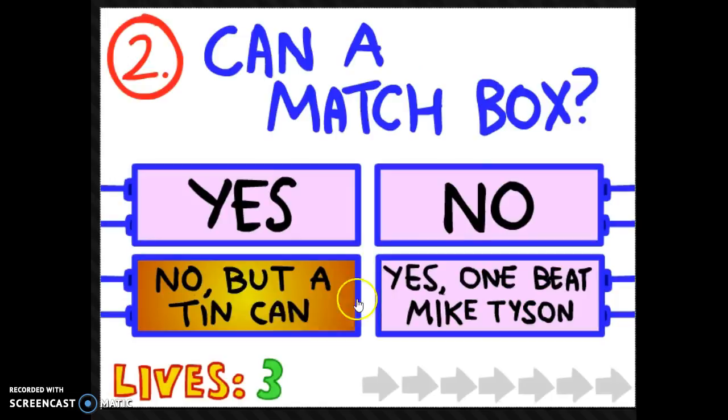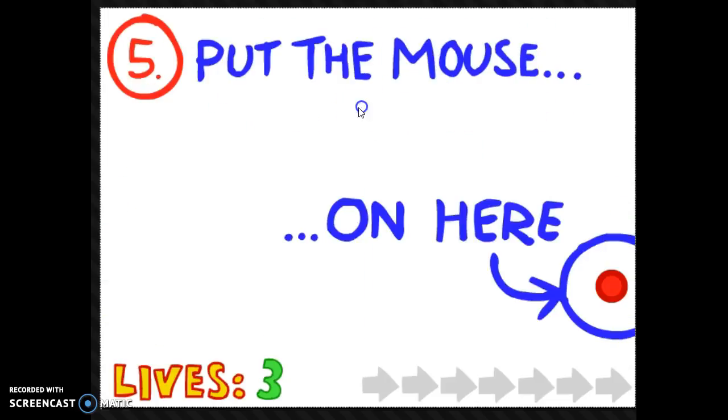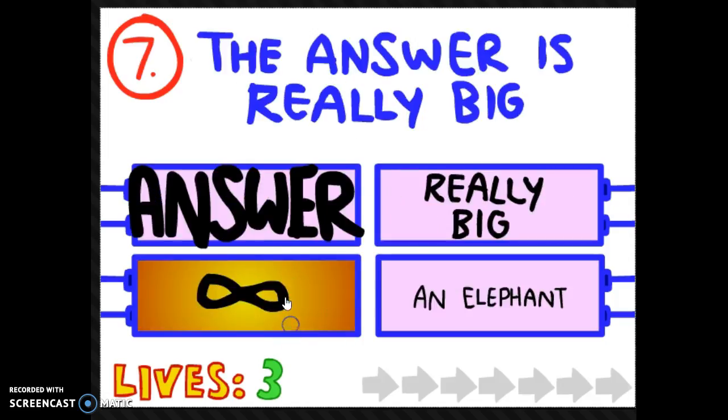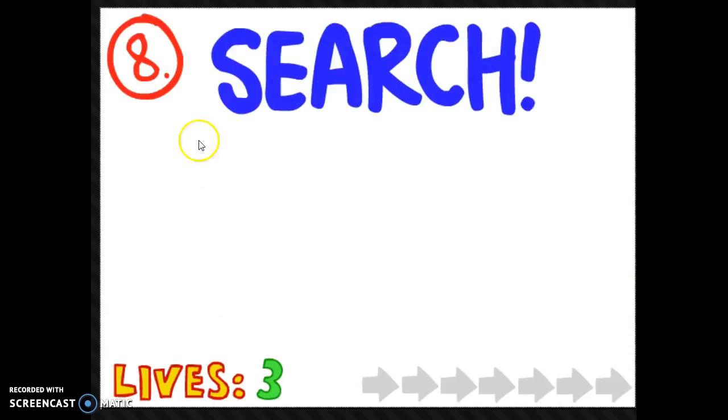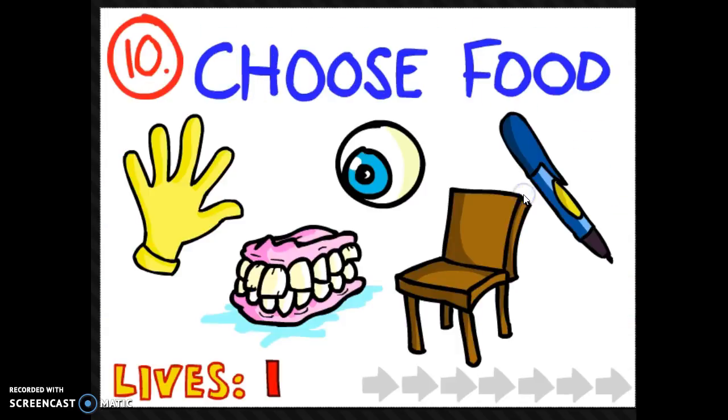Okay, let me pause for. Oh, Matchbox, but it's not, isn't it? But it was that one. Choose food. Which one is the food?